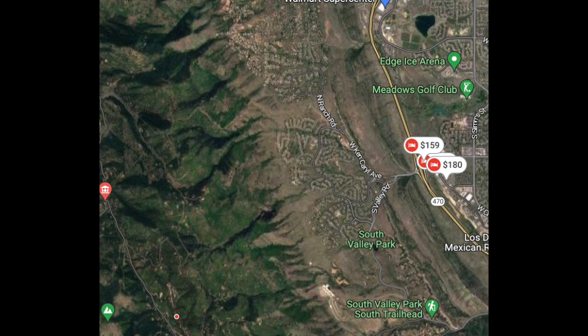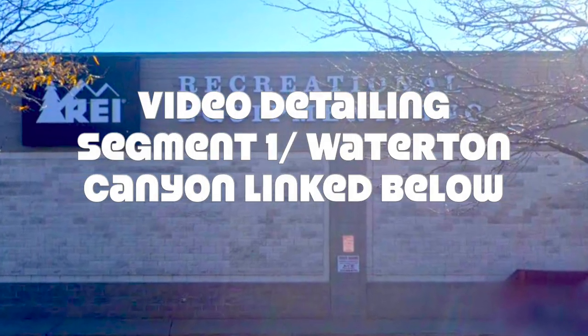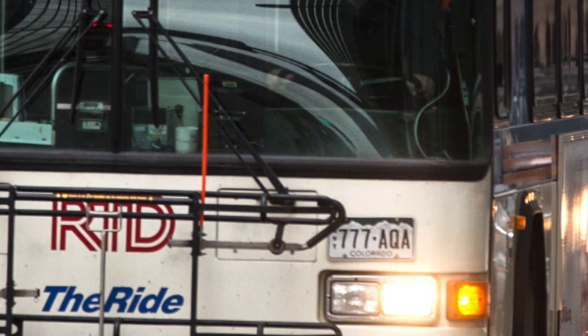You can see those foothill mountains here. These hotels are on the newer side, and the Holiday Inn is definitely pet friendly. There are plenty of restaurants and grocery stores nearby. To get from this area to an REI or perhaps a Walmart to get fuel, you would have to take a shuttle or perhaps a rideshare like Lyft or Uber.